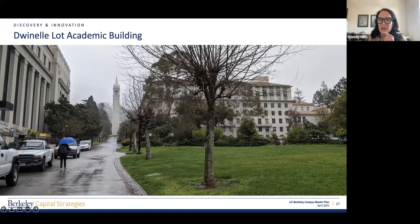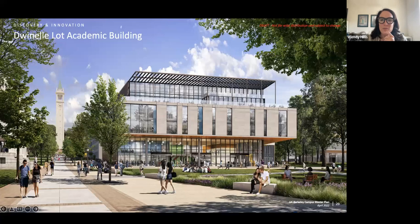It looks nothing like this, because this is just a picture. We'll be breaking ground on that one in about a year. It's just at the early stages of design right now. And it is a new classroom building, and it is advising for Letters and Science that is going to go into it.